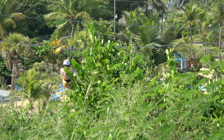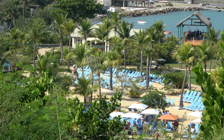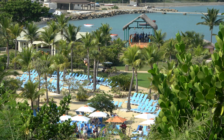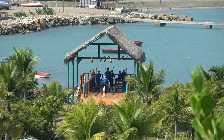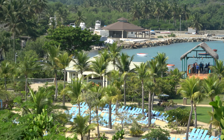Something cool you could do, there is a zip line here in Amber Cove that goes over the pool area. And normally zip lines are pretty expensive on excursions and stuff like that. This one is not. It's $20 and you can zip line all day. You know, not going to be the most scenic zip line, but looks pretty fun, and that's pretty good value as far as zip lines go.